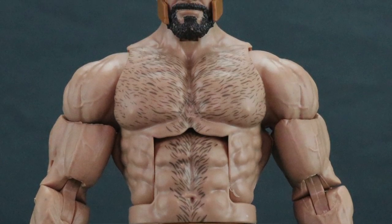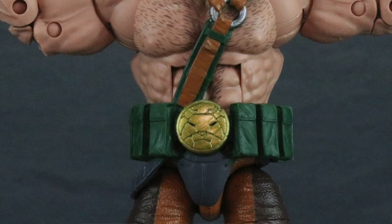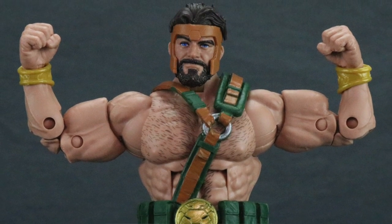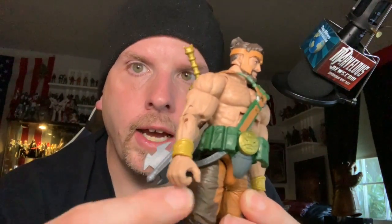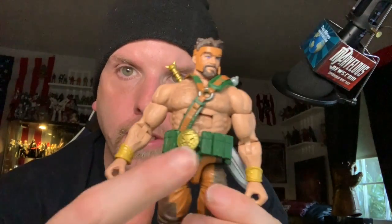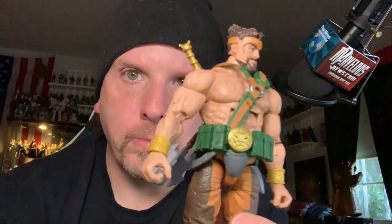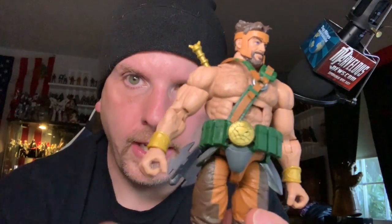I like this belt buckle with the metallic gold. I'm not entirely sure what's on this buckle. I'm used to the big H for his belt buckle, but this almost looks like it's a snake head or something. I'm assuming that's something from the comics, but I don't recognize it. He's got these wrist bracelets, which come off looking kind of plastic. I wish they had used the same kind of metallic paint on these wrist bracelets as they did the belt buckle. I think it would have looked better. That's probably the only minor fault that I have with the figure, is those definitely look more plastic than metal.